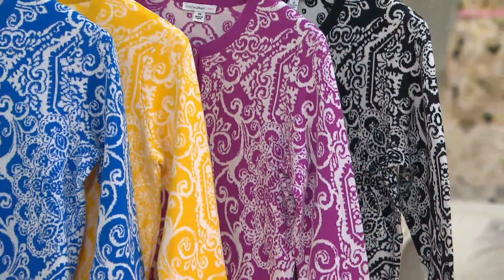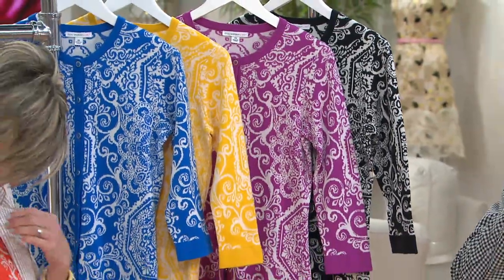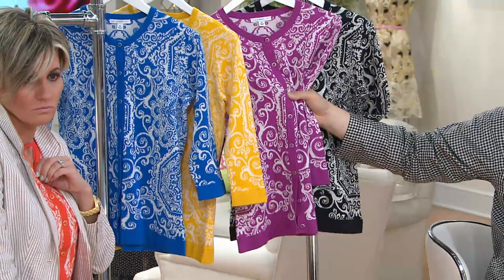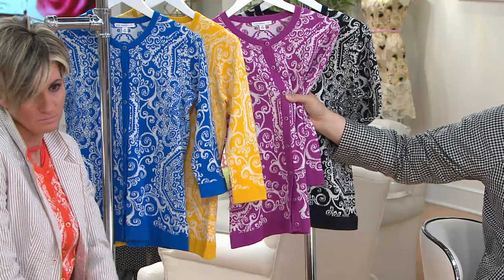The other thing I love about this is the buttons. They're really, really special. This is kind of my favorite button. It's this little metal-rimmed, almost mother-of-pearl-esque sort of dyed moment. They'll show it in the close-up. I just think it's beautiful.